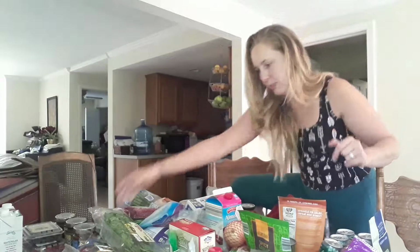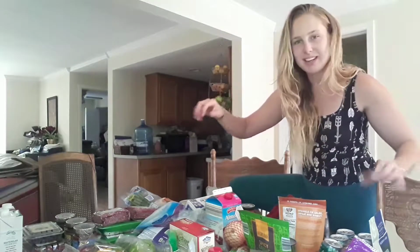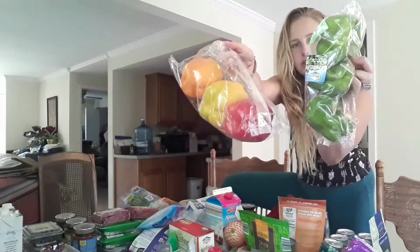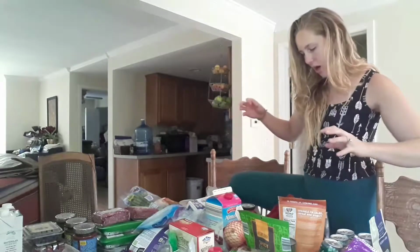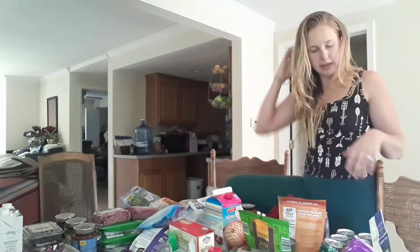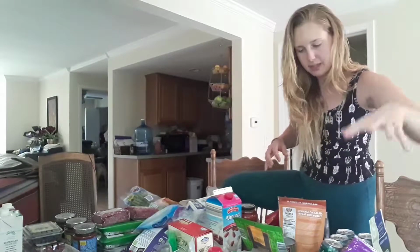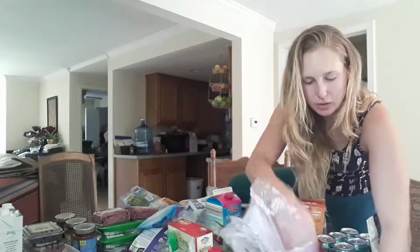Let's see, we've got some cilantro. I'm gonna be making tacos this weekend, so can't wait for that. Red bell peppers, orange and yellow and green peppers, great for omelets or, of course, salads. We've got some yellow onions. I usually buy a lot of this stuff in bulk and maybe go shopping every 2 weeks or so.